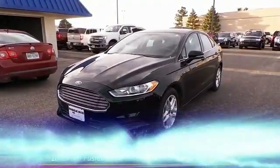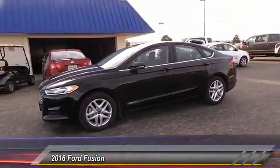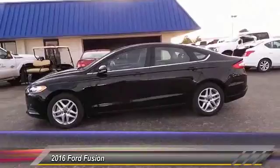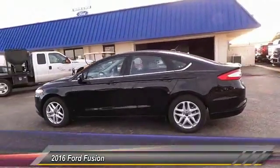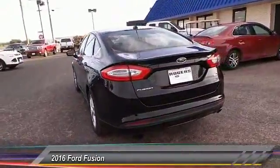The 2016 Ford Fusion. You can have both impressive power and great economy in a Fusion, and is priced below $20,000. This vehicle has less than 7,000 miles.